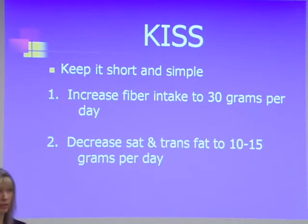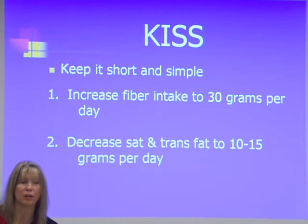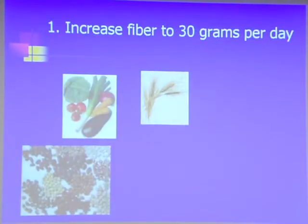So that's the 7% of calories. So if you're doing those two things, you're necessarily eating more unprocessed or low-processed plant foods. You're necessarily eating less fatty meats and more plants. To achieve those two goals, you are making those changes that are important for heart health. So fiber.